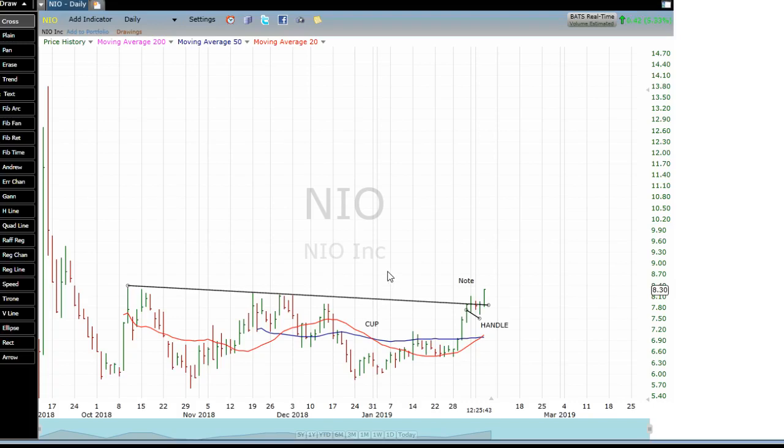So my expectation would be at least an initial run, the 100% rule coming into play with a move to 12 bucks, 100% off this $6 low, which ties to this level on the opening day of trade right up here. So that's the projection. I think there's a 100% move on the table with NIO, and it's showing good relative strength with today's market pullback.